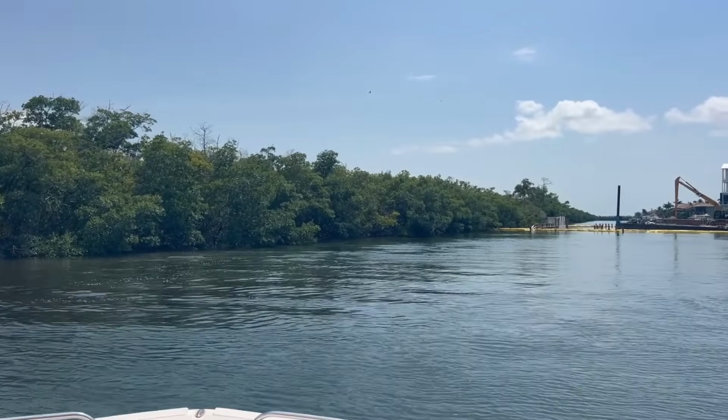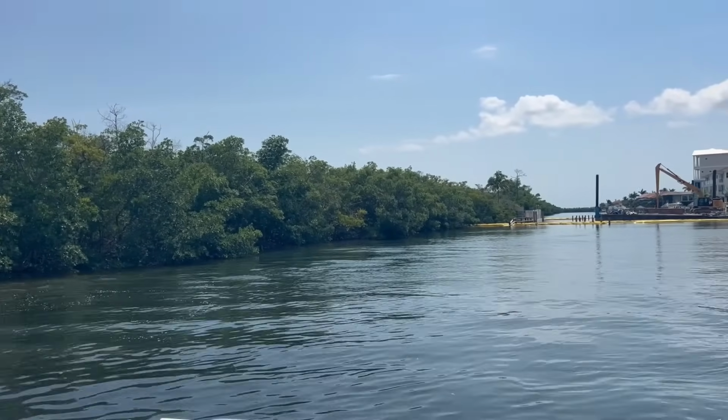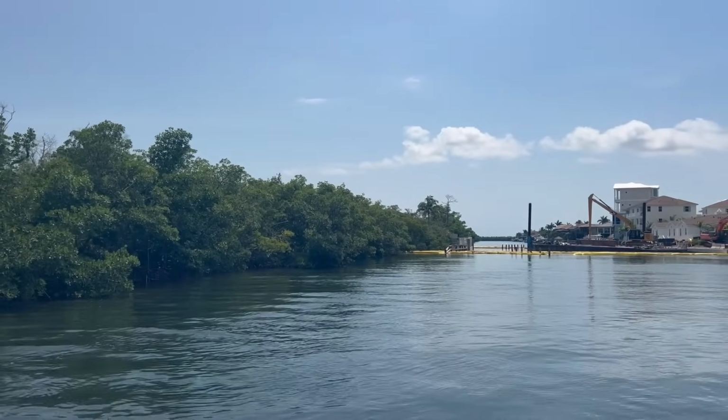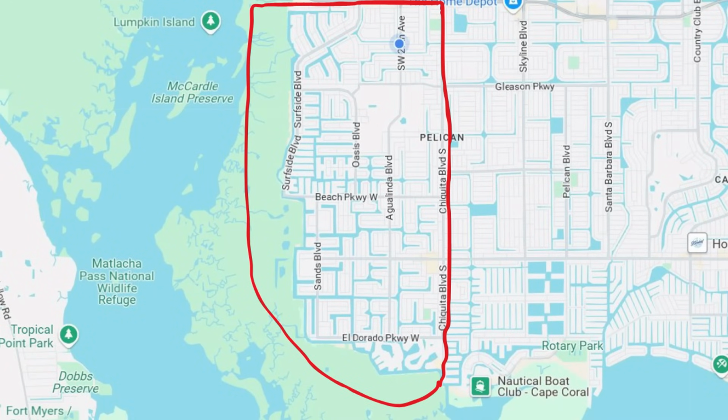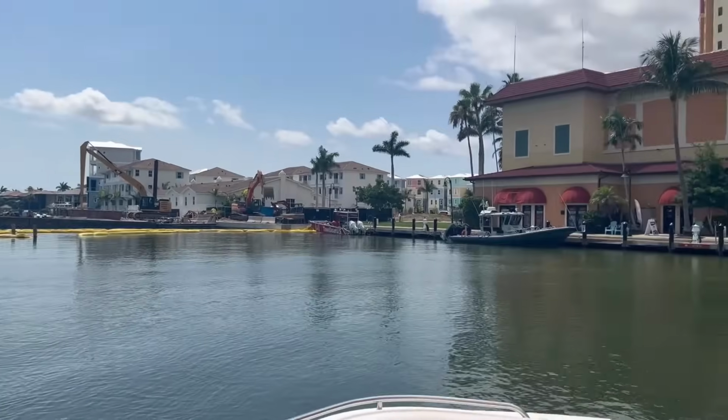Right now, if you have a boat up this direction, this is really the only way in and out of Cape Coral, Southwest Cape Coral, if you are west of Chiquita Boulevard all the way up to Surfside. So if you've got a boat back up in there, you're not going to be able to bring it back out of the canal system until that's completely redone. It's getting close, but anyway, you can see they're working on it as we speak.